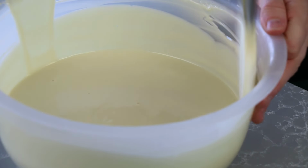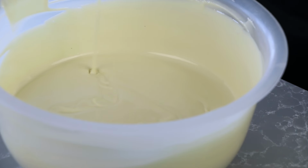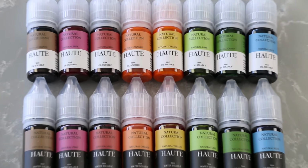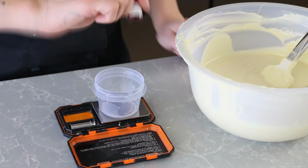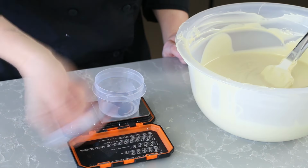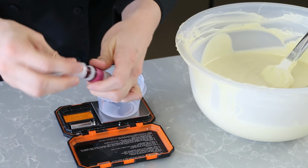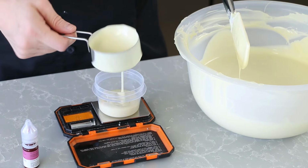I'm going to start by showing you limited edition liquid gel colors. These are apparently the first ever natural liquid gel colors. I've been wanting to test out natural colors, so this came at the perfect time. These are made from real fruits and vegetables. So just to swatch each of the 8 shades, I started with 50 grams of tempered white chocolate. I added 5 drops of natural pink liquid color to show you first a light shade, then I added 5 more drops to show you a darker shade.